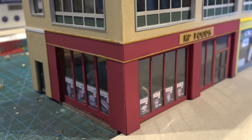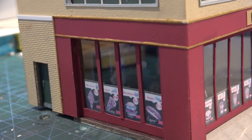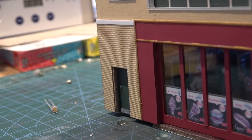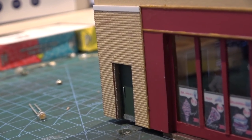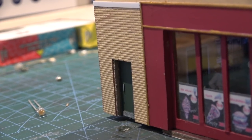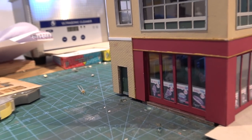If we move around KP Foods, you can see I've done the other side of the restaurant itself, and we have a similar recessed door with a brick facade representing the access to the rear of the building and the stairwells to the various floors above.